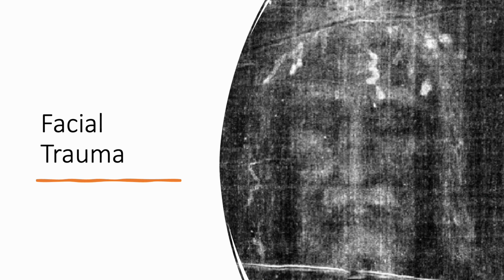There's considerable facial trauma on the shroud image. The nose image on the shroud appears to be distorted. There is swelling on both cheeks, a triangular wound on the right cheek, and according to several forensic medical experts, the nose is swollen and deviated. In other words, he has a broken nose.